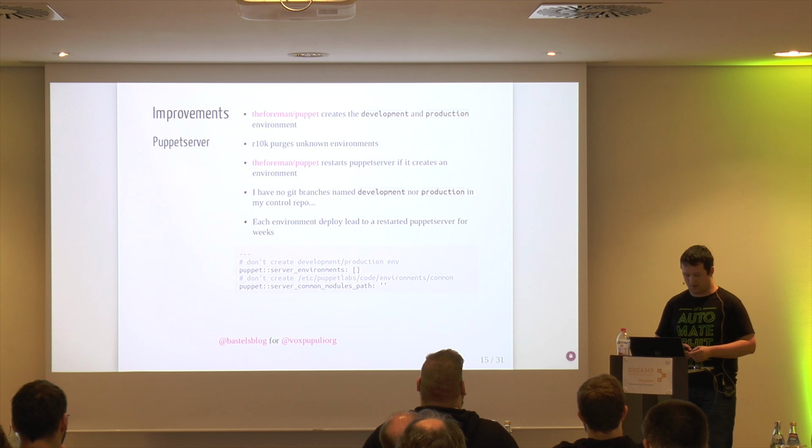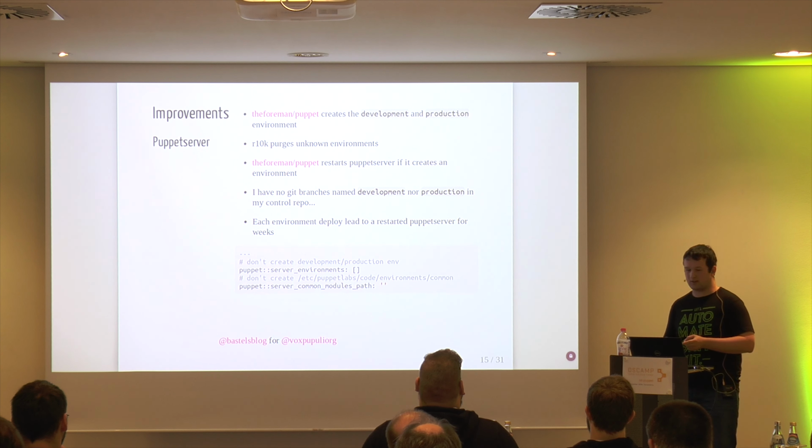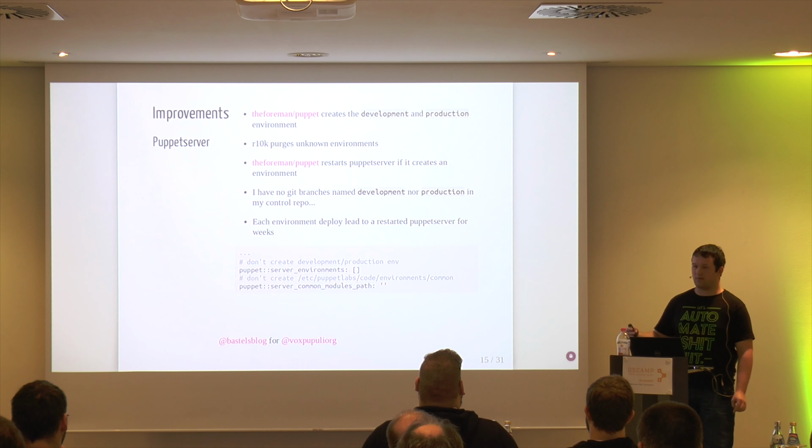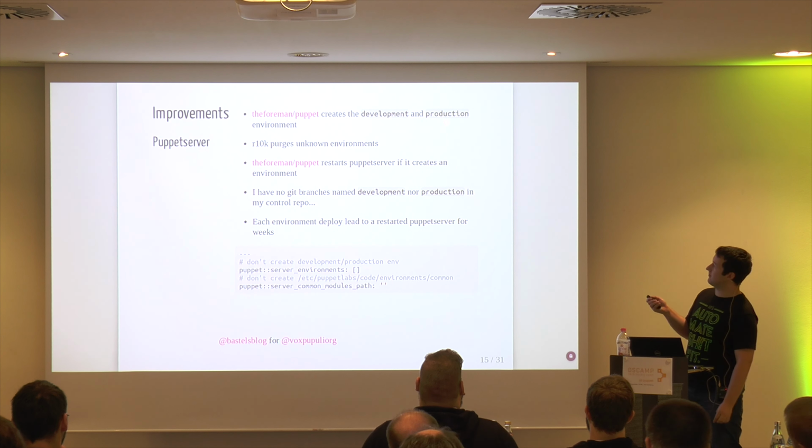As it turns out, there were some issues. We noticed that the Puppet module that we use to manage the Puppetserver by default creates 2 empty environments called development and production. In our internal control repo, we have several branches. Our production branch was back then named Puppet 4, not production and also not development. And every time we do an R10K deploy for the environment, it purges empty environments that are unknown to the Git repository. So the Puppet agent run created development and production, R10K came along and threw them away.